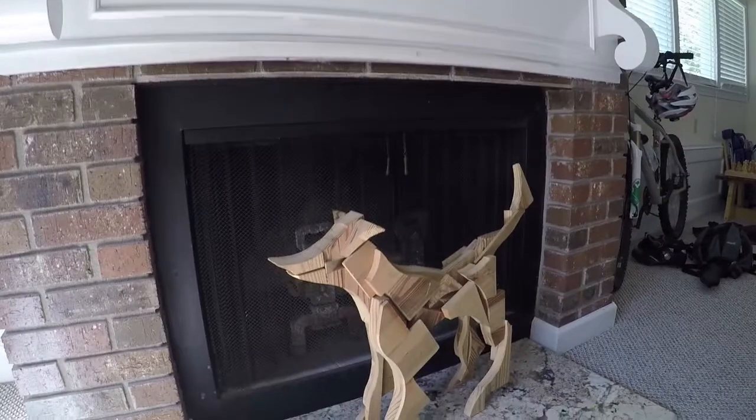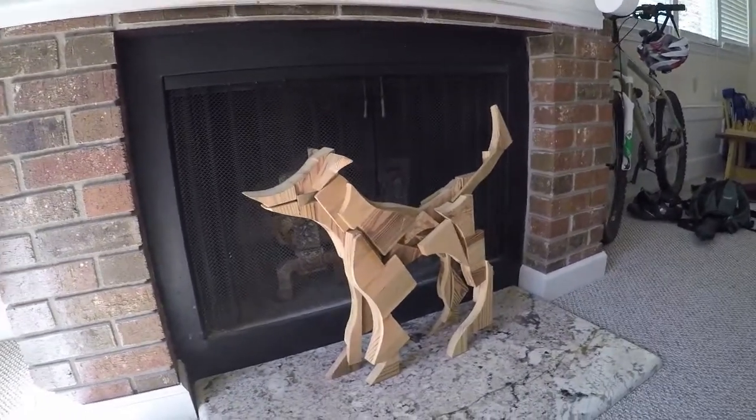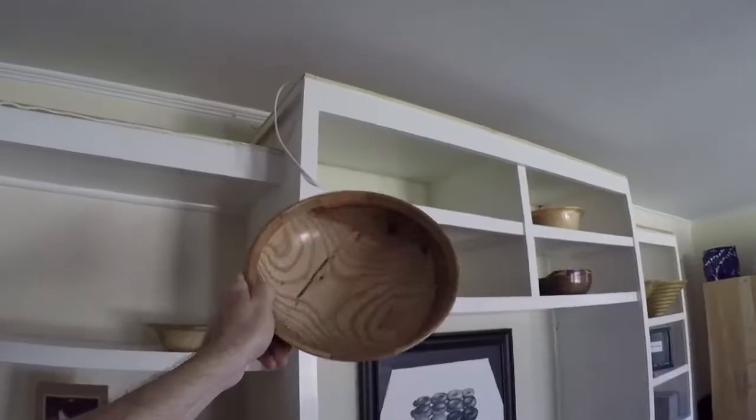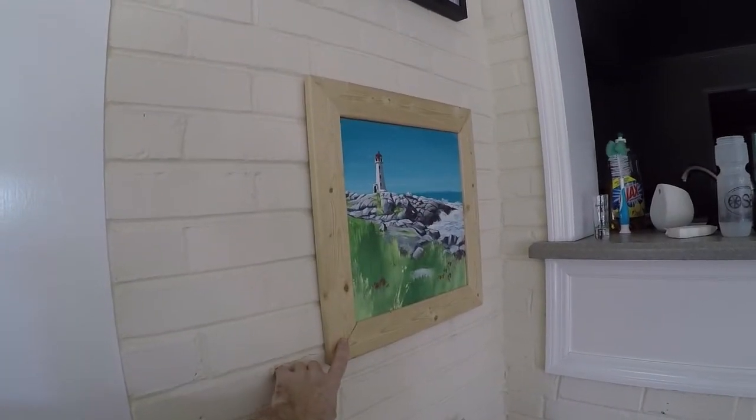Bowl. And when I was making bowls, I had a whole bunch of offcuts, so I made this sculpture, and I called it Scrappy. Get it? It's scraps. Bowl. Oh yeah, I made this picture frame too, and this is my painting.